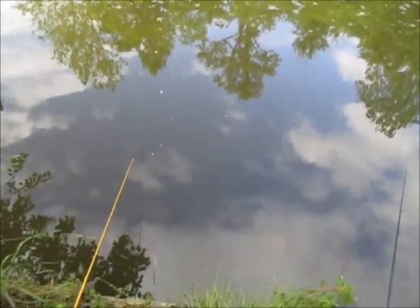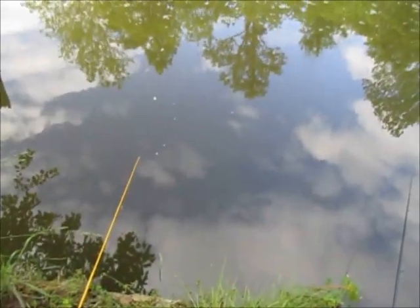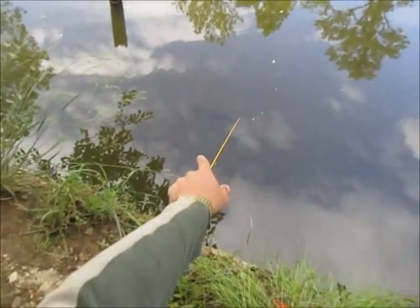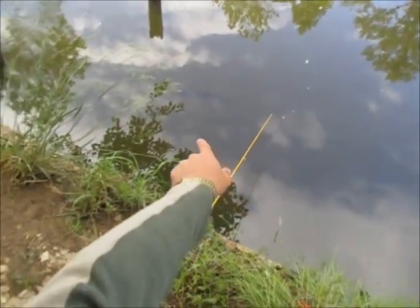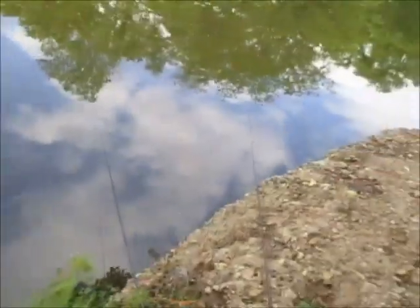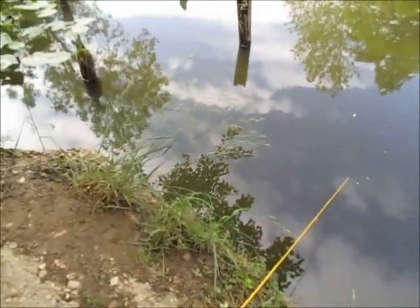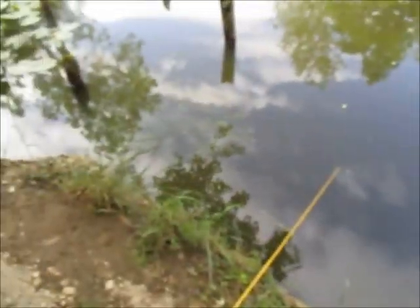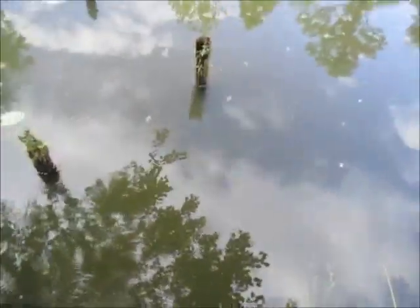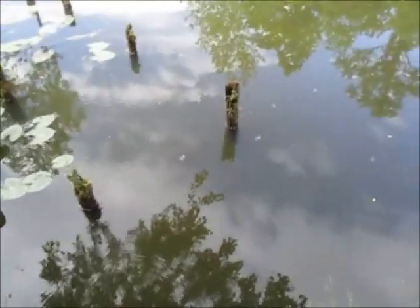As soon as I set the pole down, he started playing again. Isn't that something? Oh, there's a big old bowfin right in front of me. Wow. I don't know if you guys can see it, but he's swimming right below me. I knew they were in here. There he went. Took off quick when he seen me.